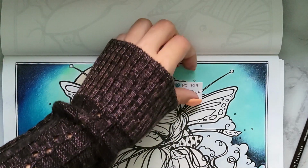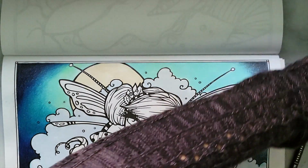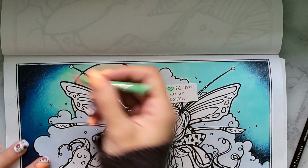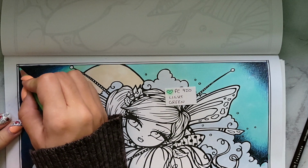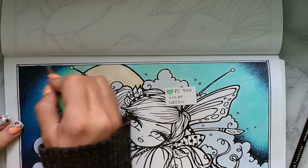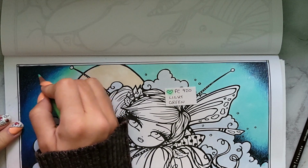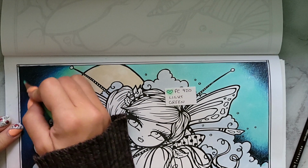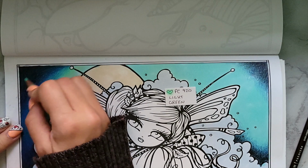All right, let's go in with our light green now. I think what we'll do to get that glowy sky effect is the light green is going to be the one we go over everything with. So I'm just going to start in here with a medium pressure. This will lighten it up a little bit, unfortunately, but I think it's what we need.